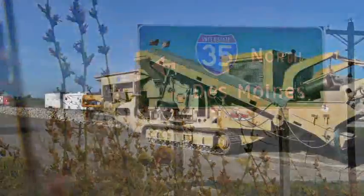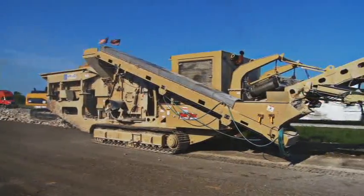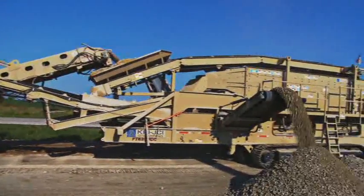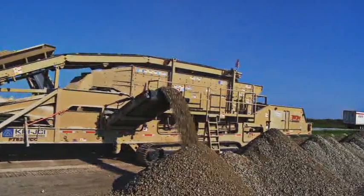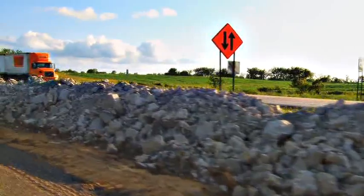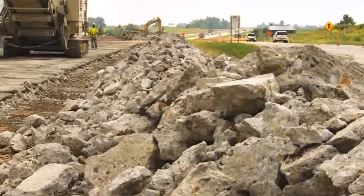We're out here with the 5260 Fast Tracks crusher and 6x20 track screen. And what we're doing, we're out here at Osceola, Iowa, south of Des Moines, doing a 10-mile stretch of interstate, I-35, doing a bunch of recycle. They come in, they take a milling machine, mill about 3 inches of asphalt off the top of the concrete into the shoulder, make a windrow for us.